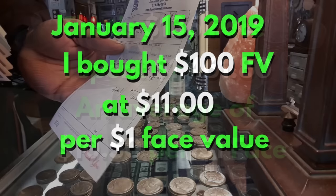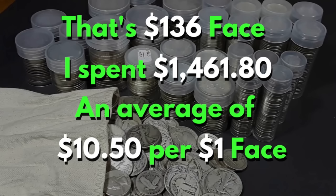Now, if you do the math, that's $136 face. I spent $1,461.80 for all of that combined. It was an average of about $10.50 per $1 face between November 2018 and January 2019.